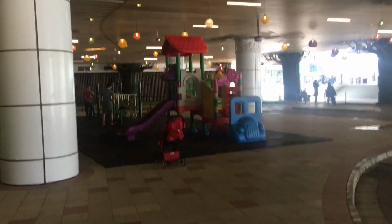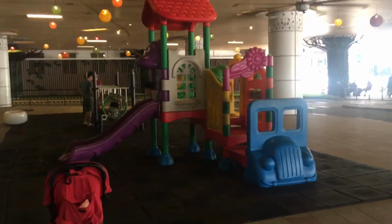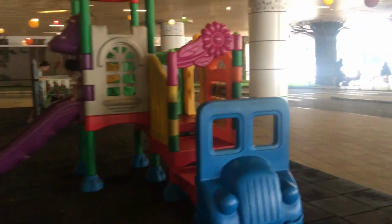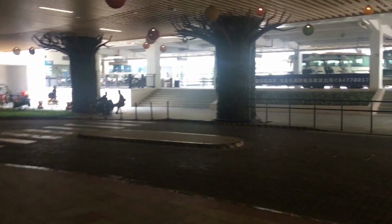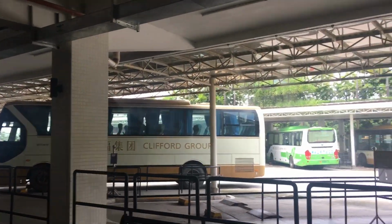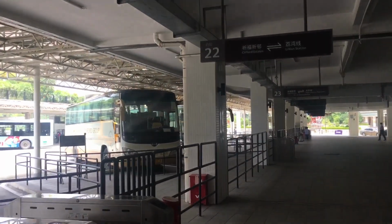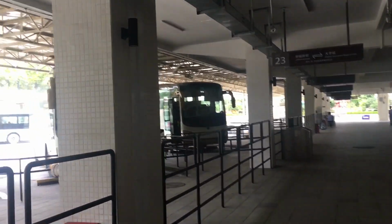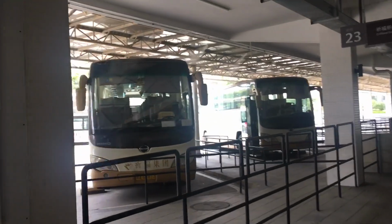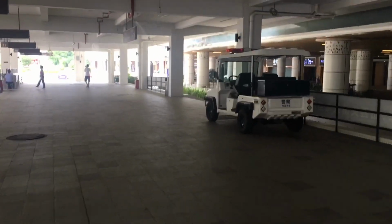Little playground here. As I seem to always say when I find playgrounds, we've taken the kids here to play before. And just across here is the bus terminal for this estate. The buses here go a wide variety of places. These buses here are actually run by the estate, but they go to various parts of the city. So they're useful for commuters from here to the city. Or if I just want to go to the city for fun.